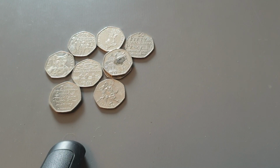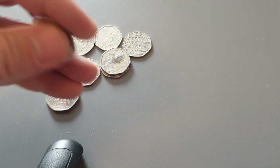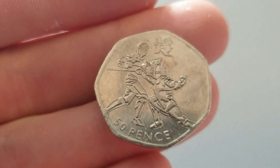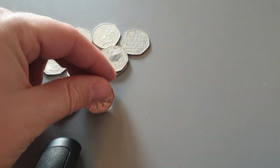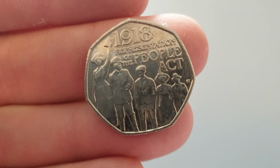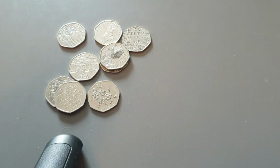So, in summary, bit of a roundup. Of course, our favourite is going to be our Olympics. Olympic fencing. Any Olympic, as I say, is always worth seeing. And my second favourite is going to be our Representation of the People Act. And Tom Kitten in a close third, I would say.